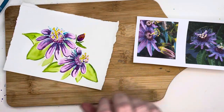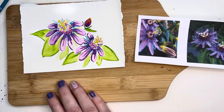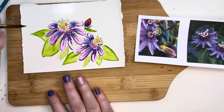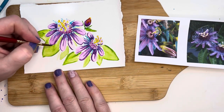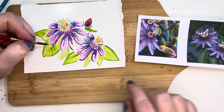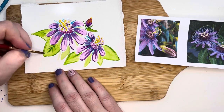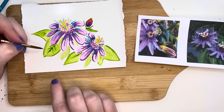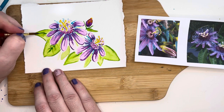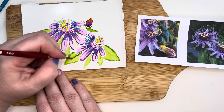All right, you think we're done? We're not done yet. We're almost done. We need to add a little detail to these leaves because they're just a wash right now. I'm going to take a little green and come right down the middle, and then do these little lines that come out, like the veins of the leaf. So a little line down the middle. It almost touches the end, but it doesn't. And then these little lines coming out from that middle line are kind of curvy. They almost touch the sides too, but they don't.